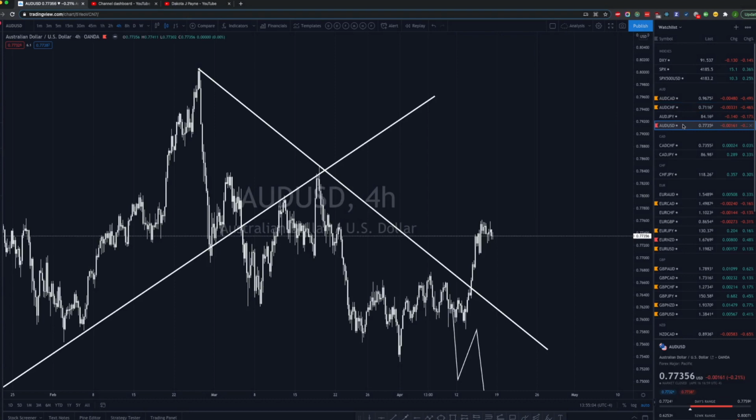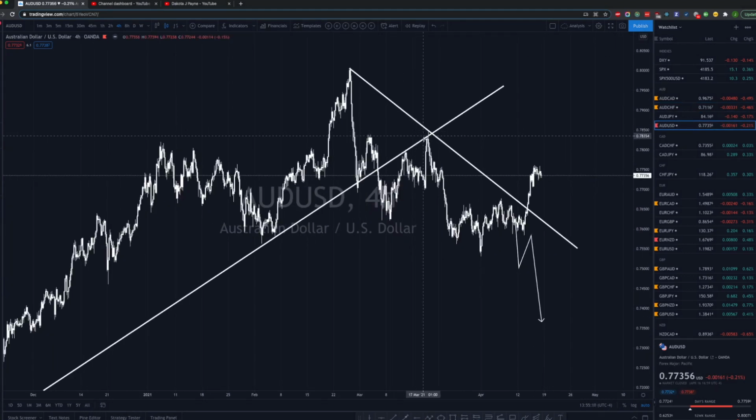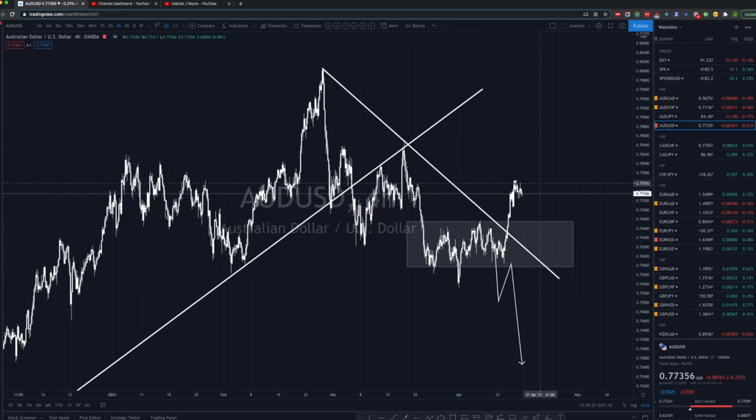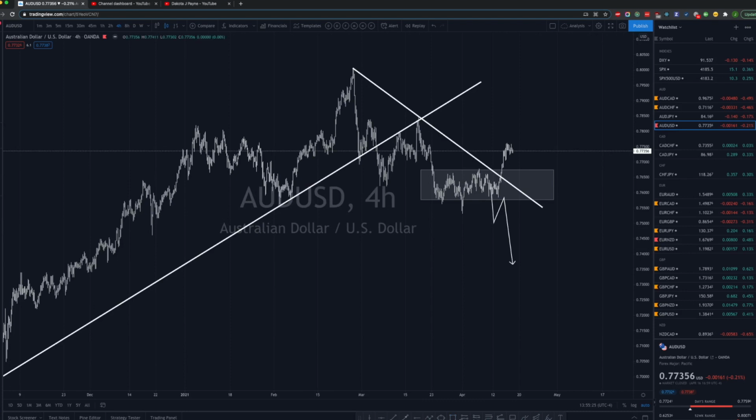AUDUSD. So this one's probably a little bit messy. So I was actually expecting this to continue in this bearish momentum, right? But instead this week, I identified this range here. This is the range I was looking at, right? And I was seeing the possibility of a flag formation, right? A move like this, and then some continuation. So I was just hoping to see that leg of the continuation upon breaking out of the range, right? But that didn't actually happen.